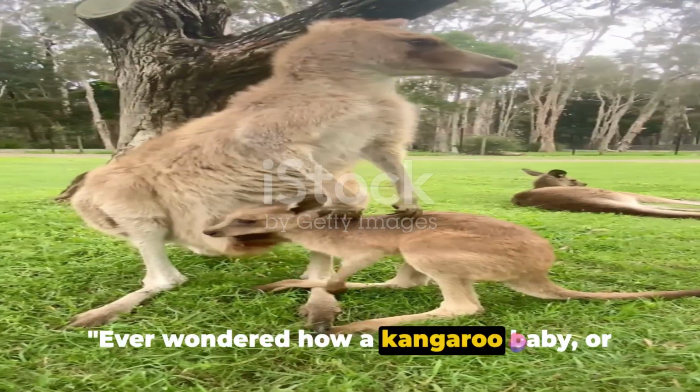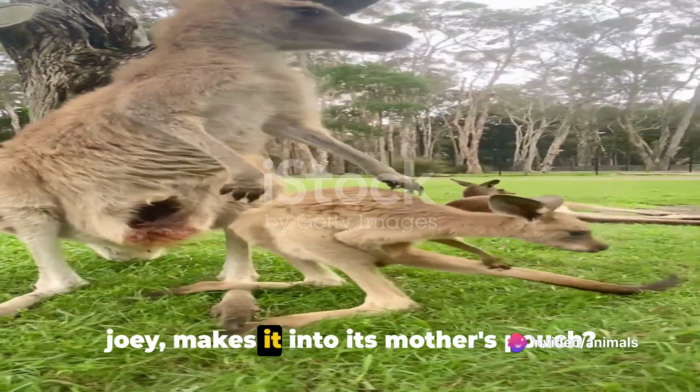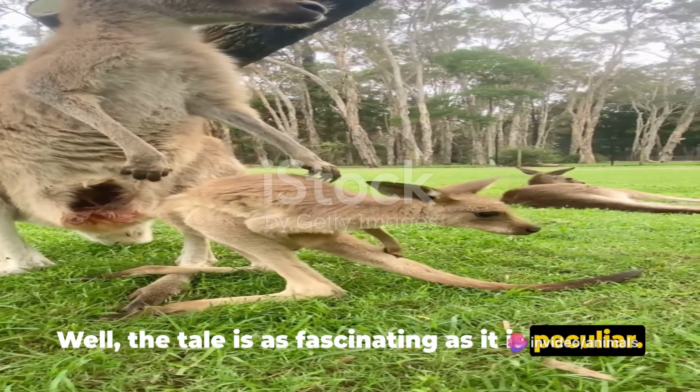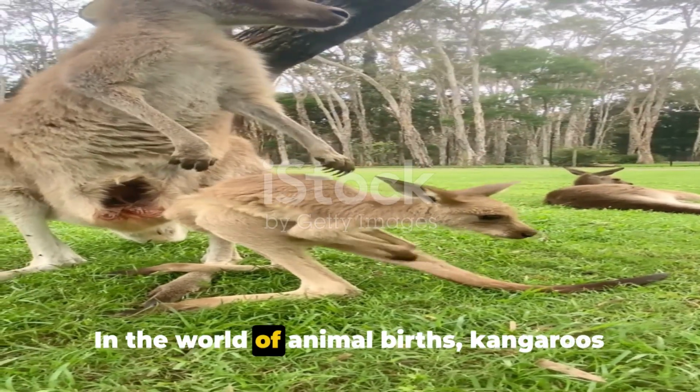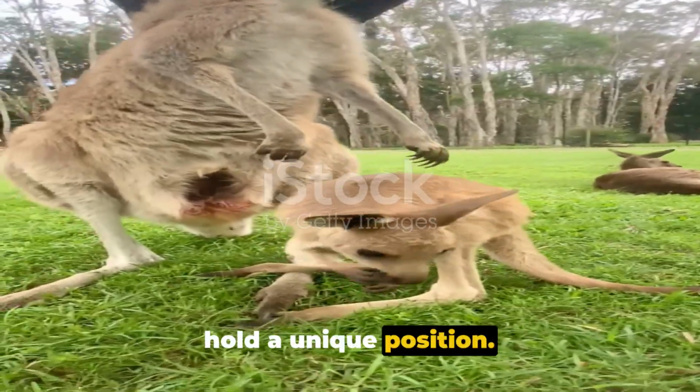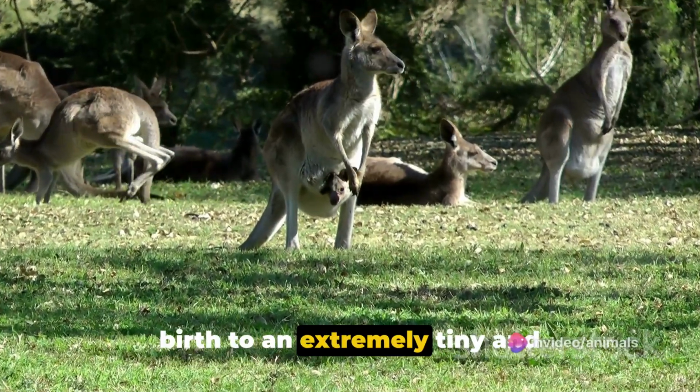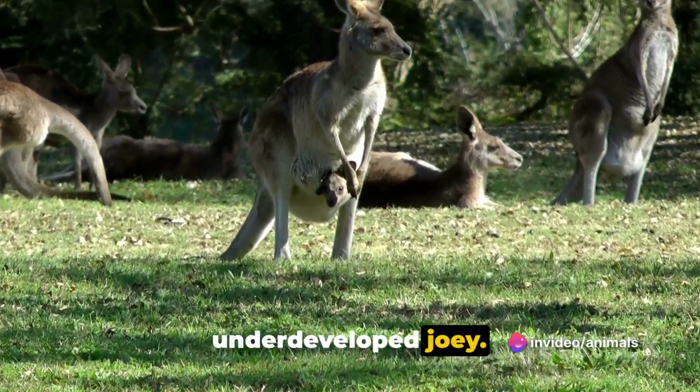Ever wondered how a kangaroo baby, or joey, makes it into its mother's pouch? Well, the tale is as fascinating as it is peculiar. In the world of animal births, kangaroos hold a unique position. Unlike most mammals, the kangaroo gives birth to an extremely tiny and underdeveloped joey.